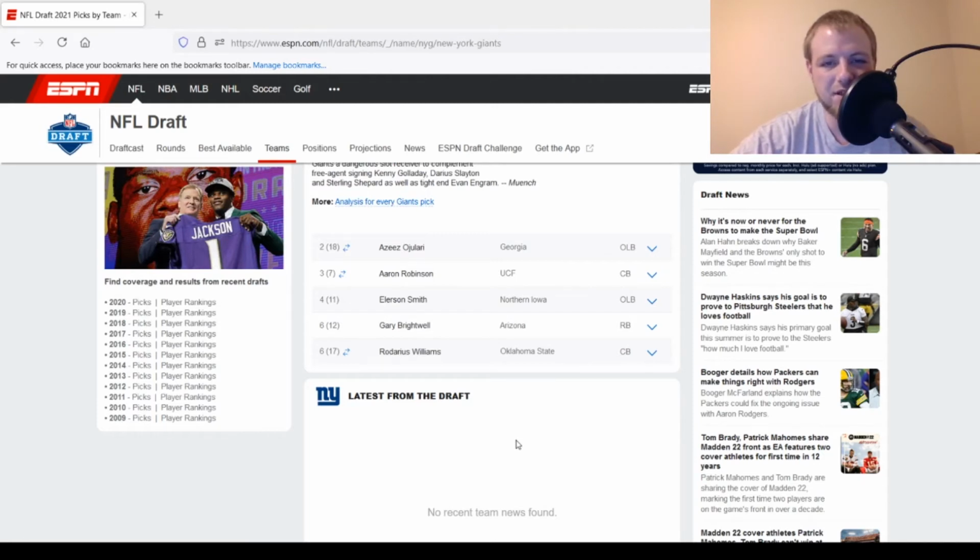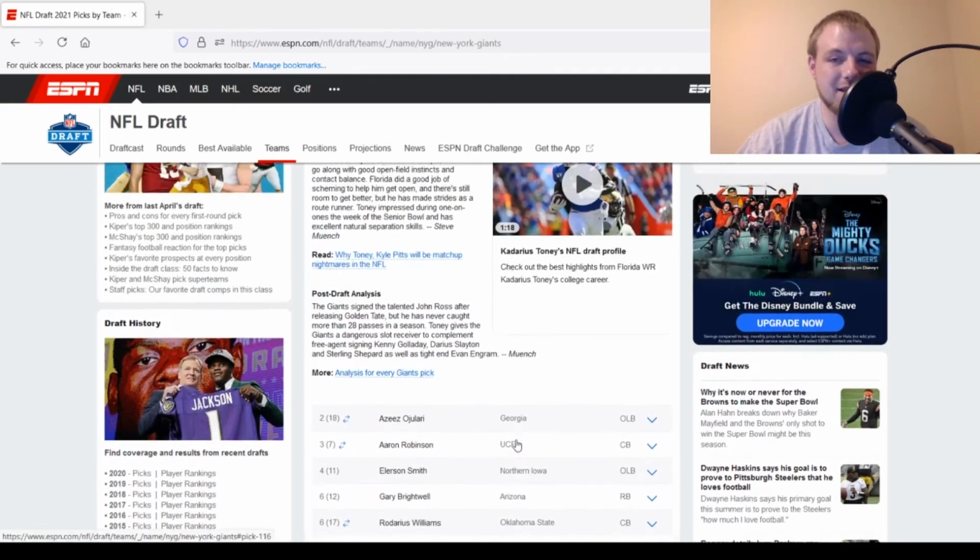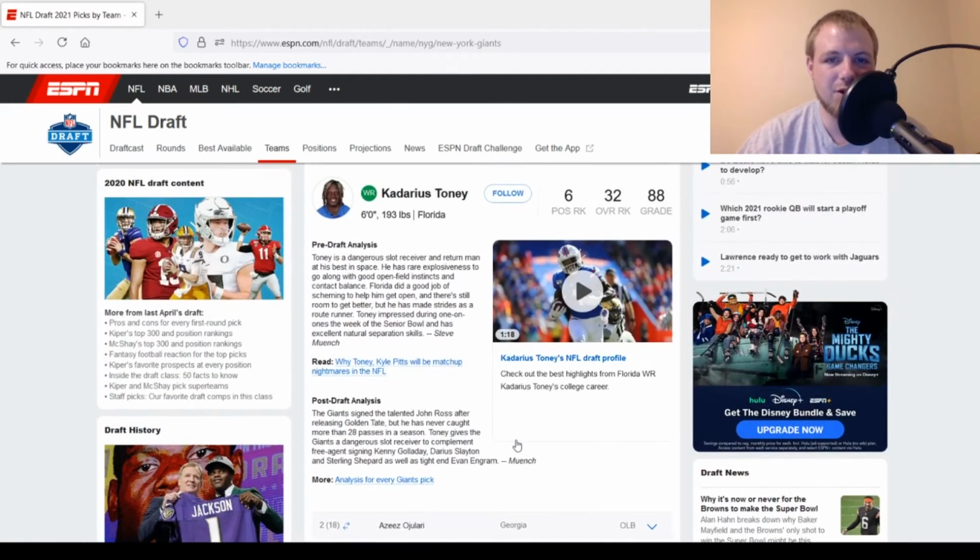And then their other sixth-round pick, they went with Rodarius Williams out of Oklahoma State, cornerback. And he's one of the oldest prospects in this year's draft. He's 24, 25 years old already. He's actually the older brother of Greedy Williams, as weird, as strange as that sounds, who's been in the NFL for about 2 or 3 years now. So very good corner. The major question with him is just how much more he can develop and get better. So I don't think it's a bad pick by any means. Getting some more cornerback depth and a decent player at that. So that was a B grade for him.